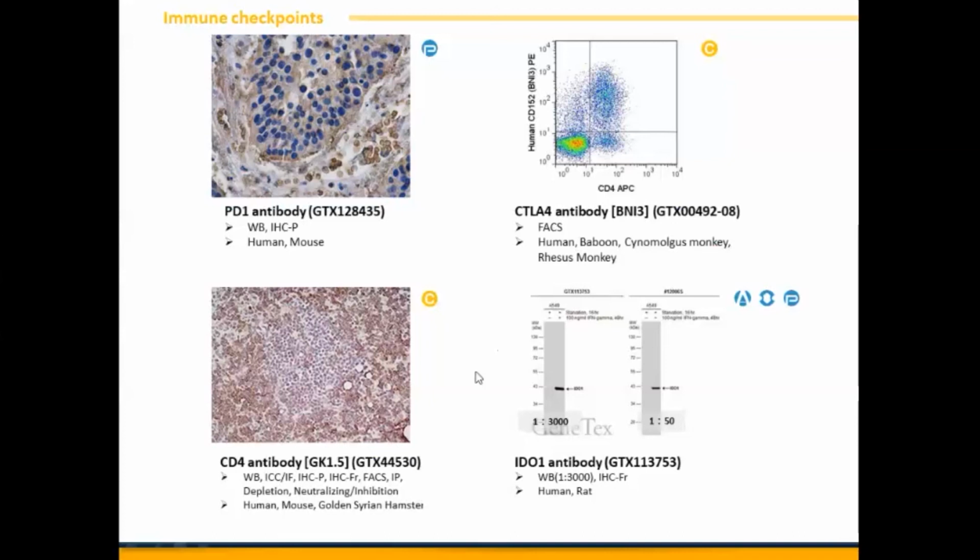And next, let's move on to IDO1. High IDO1 expression positively correlates with microvessel density and poor prognosis in breast cancer patients. After treatment with the inducer interferon gamma, we can see the signal enhanced in the Western blot results, and the GeneTex antibody can detect a stronger signal at a 1 to 3,000 dilution, compared to the CST antibody, which was diluted 1 to 50.